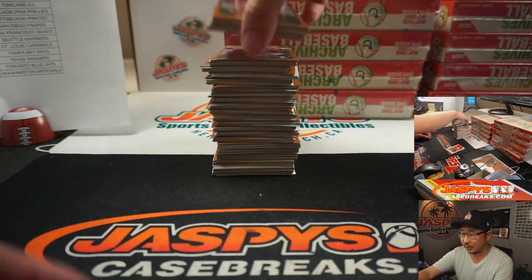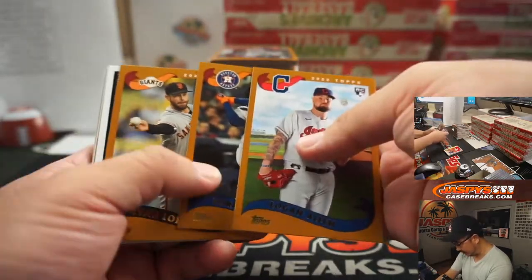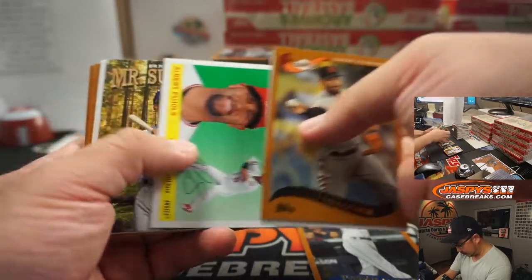I am playing fantasy sports, G-Lo. McKenzie debut. Oh, Tristan McKenzie made his debut. Yeah, I heard he was pretty good. Let's try to save some of those rookies right here, too.